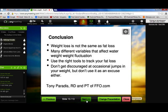Okay. So, in conclusion, then I'll open this up for questions. First of all, weight loss is not the same as fat loss, because we know that weight can fluctuate by the hour. Many different variables affect water weight and weight fluctuation. Use the right tools to keep you on track for fat loss. That includes keeping track of your exercise, your nutrition, your waistline, your body fat, as well as the weight on the scale. And don't get discouraged at occasional jumps in weight, but don't use it as an excuse either.